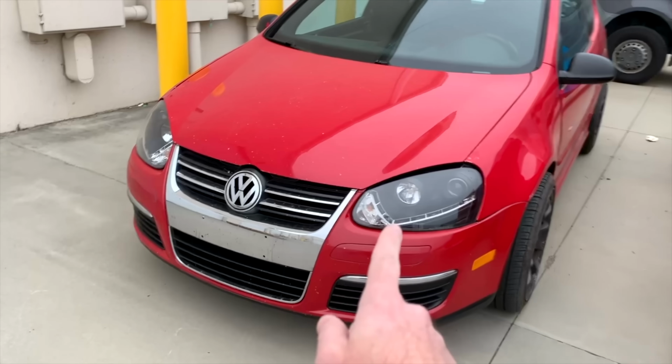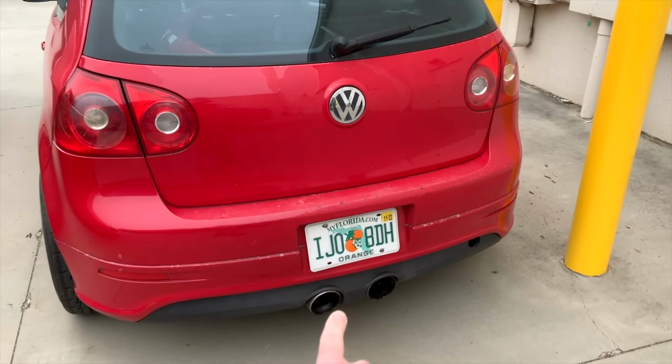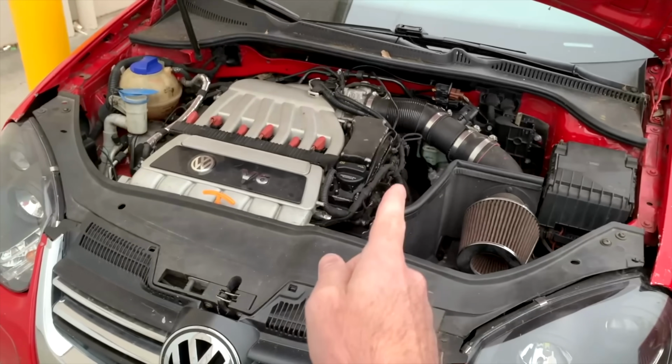This is my Mark V R32, and even though it has these awful headlights and the wrong front end, the center exit exhaust proves it is an R32. Now this car was cheap, about $3 grand I bought it for, and it is rough. It has a bad transmission and the power steering doesn't work. Lucky for me, I still have the original bumper and it's VR, so it sounds good. The main question is, whose Mark V is rougher, Charles or mine?